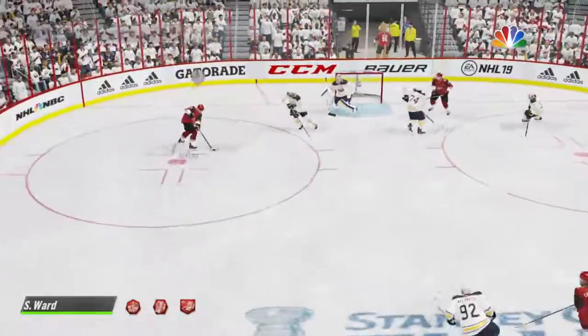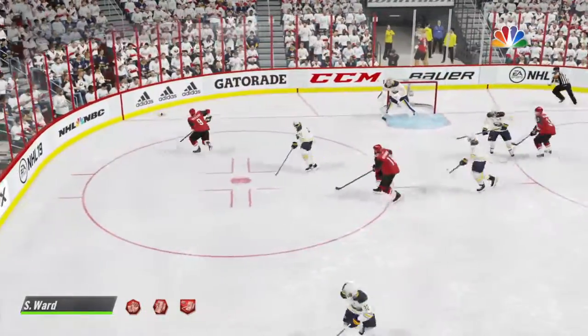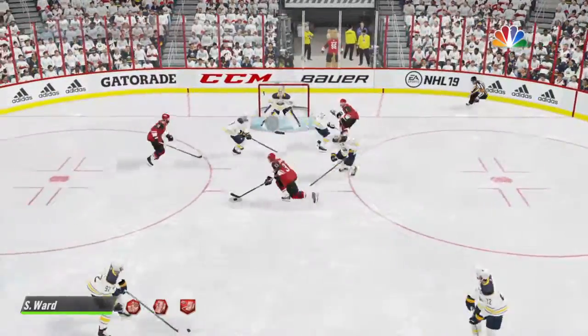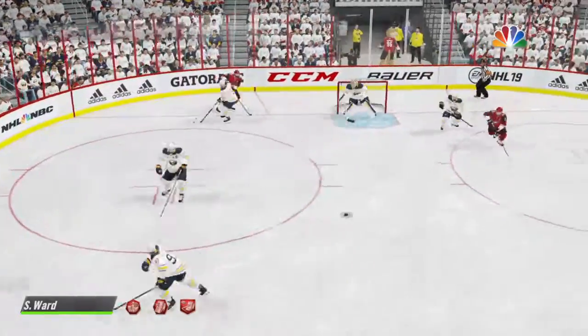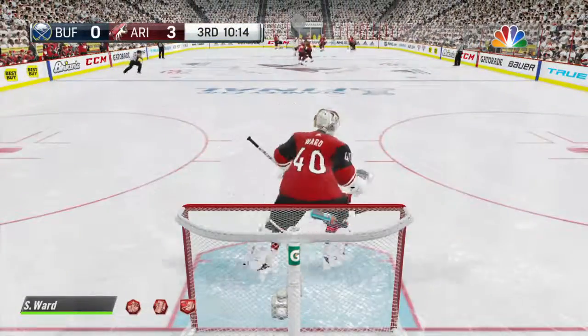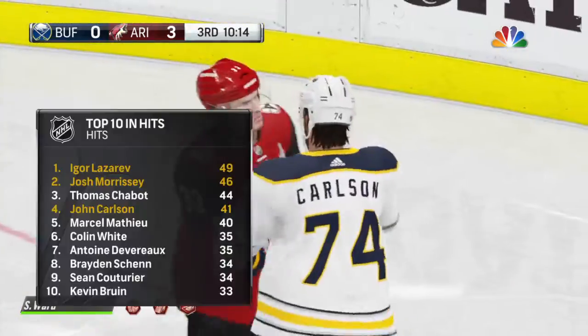And angled to Chychrun. Shoots. Can't get a shot on. Dominance right now. Slides it to Silverberg. In front. Right back to Silverberg. Hammers one. Kicked away. He's got it in those pads and a whistle.